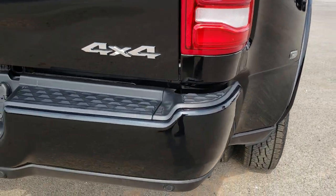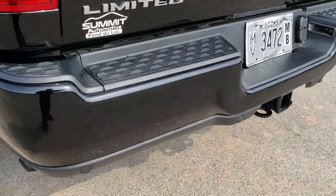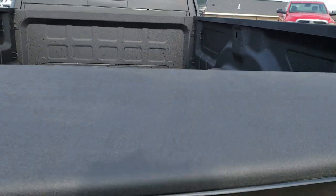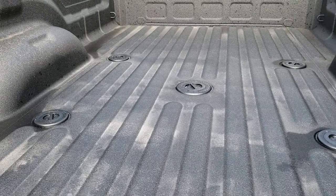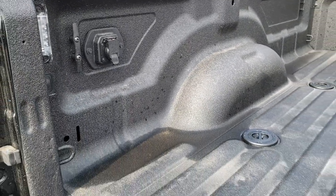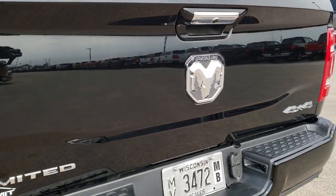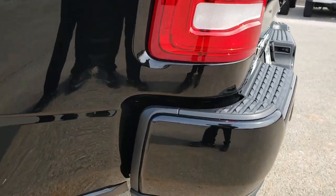The new taillights, they hide those rear bumper sensors in the plastic down there so they don't interfere with the actual bumper. Has the power drop down tailgate, the fifth wheel gooseneck prep package, the LED bed lighting. This is the factory spray in bed liner, and you get the 7-pin wiring in the back. Tailgate lifts up really light, so it's really easy to close it. Pretty sure those taillights are LEDs.